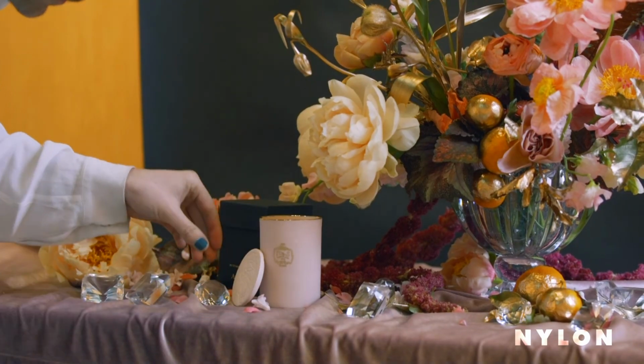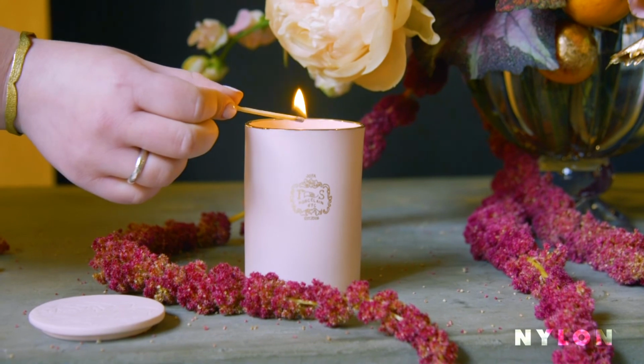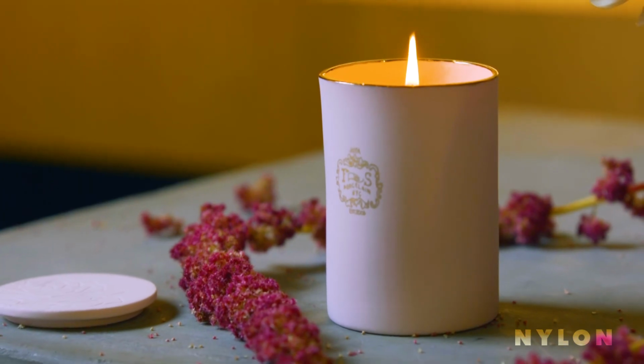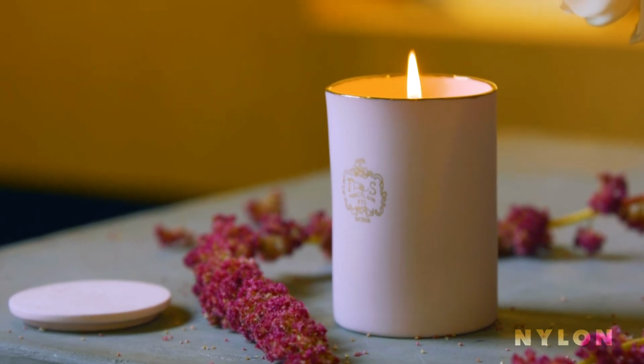I think there's such a chemistry between scent development and also in flower arranging. I mean, even just being able to cherish something really special at home, like a beautiful bouquet of flowers or that perfect scented candle. We're creating an experience for people, whether it's visual or transforming space with scent.